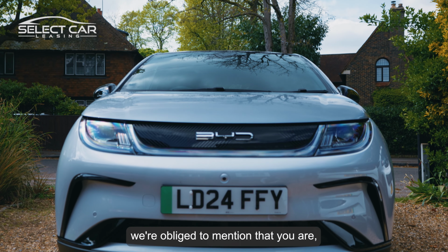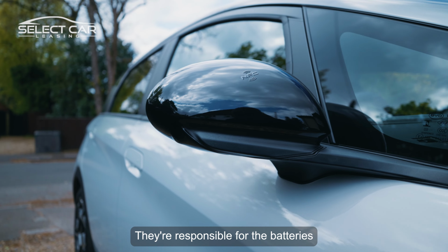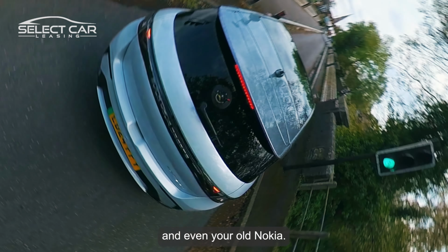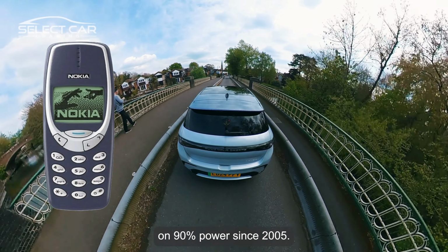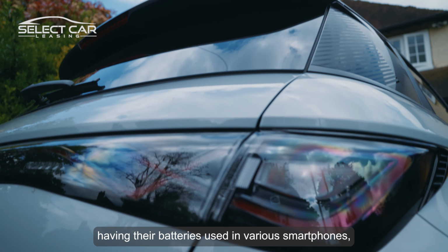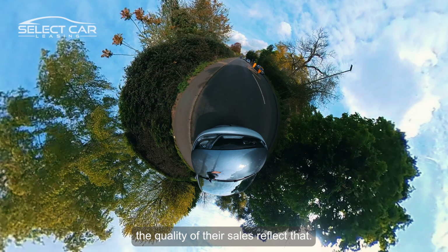It's at this point we're obliged to mention that you are in fact familiar with BYD's work. They're responsible for the batteries in a load of household appliances and even your old Nokia. You know, the one that's been in your drawer on 90% power since 2005. Since then, they've come a long way, having their batteries used in various smartphones, then moving into the automotive space, and the quality of their sales reflect that.